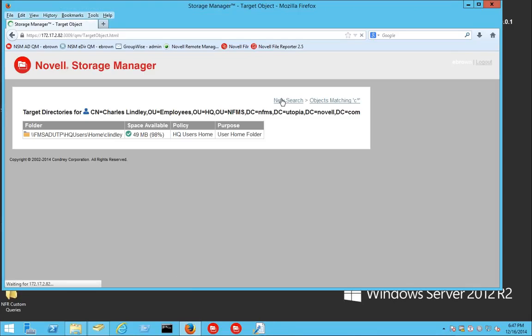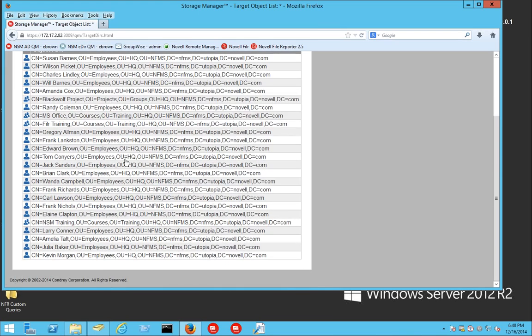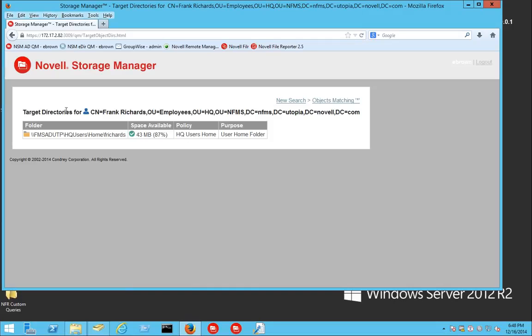If I wanted to, I could go in and augment their quota. In the case of this person, I didn't really need to. I can find all my different users, of course, by just doing an asterisk and submit and see all of the different users out here. Click on one of them and see what their space is. We can see they pretty much all have a lot of free space, till about 48%. But I could go in there afterwards and add additional quota if required through this utility.